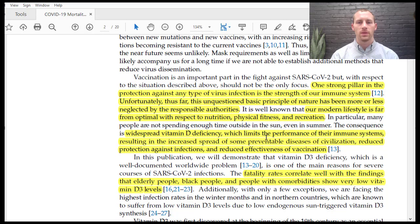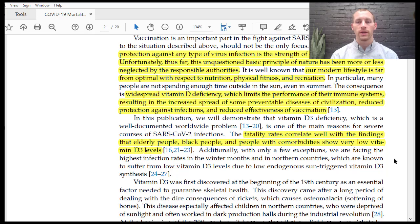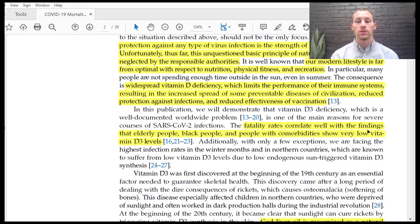So the consequence is widespread vitamin D deficiency, which limits the performance of the immune system, resulting in increased spread of some preventable diseases of civilization, reduced protection against infections, and reduced effectiveness of the vaccine. So if you're trying to get a vaccine to protect you, but you have a low vitamin D, it might not be that protective. This is why vitamin D deficiency is so important to fix. Fatality rates correlate well with the findings that elderly people, Black people, and people with comorbidities show very low vitamin D3 levels.